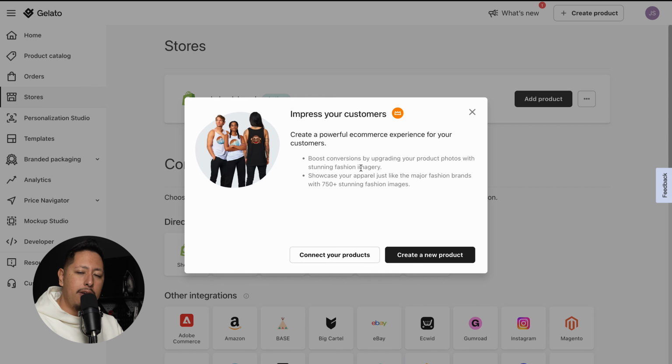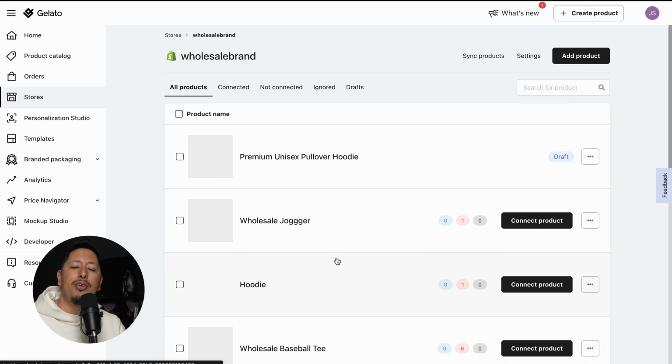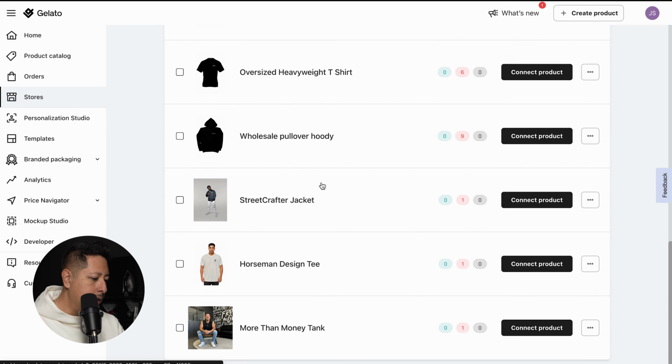Now that you created the account, you went through that little tutorial. The next thing is to either connect a product that you're currently selling. So let's say you're currently selling something and you want to switch to Gelato to fulfill that product. That's when you'd click on Connect Products. If you want to create a whole new product that Gelato will fulfill, you'd essentially select that option. That's what you can see here.